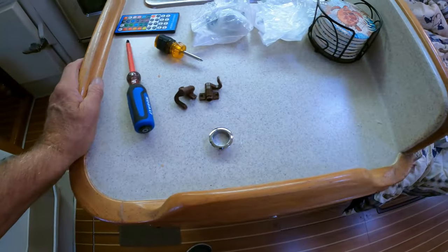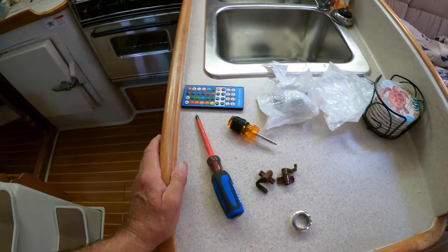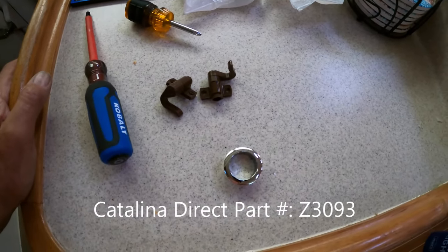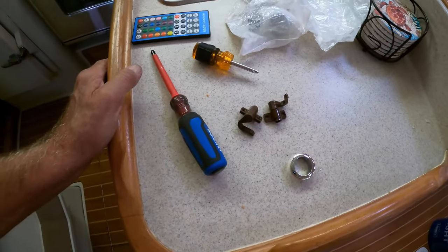So if you have cabinet drawers or doors or anything like that that sticks, then definitely check out Catalina Direct if you have a Catalina, and you can buy those. They're about $50. Well worth it though, because it's aggravating when you can't get one open, or when you don't have one at all and have to listen to it slam back and forth while you're sailing. So anyway, that's it for today. That's three good chores done, three good projects done and finished.